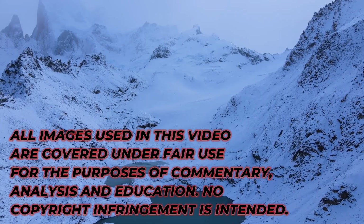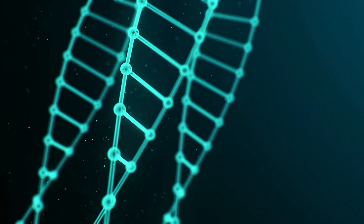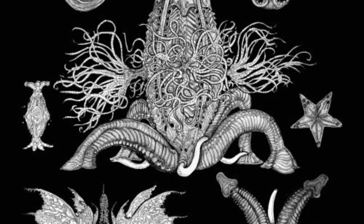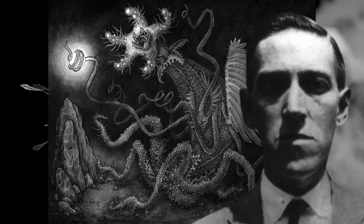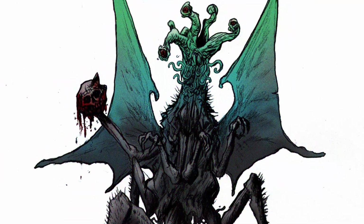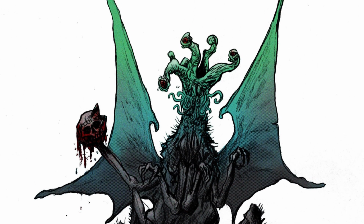Deep beneath Antarctica's frozen wastes, buried within ancient ruins, the remains of an alien species lie in wait. These are the Elder Things, also called the Old Ones, a race of extraterrestrial entities that once ruled the Earth long before humans, or even the dinosaurs. Described in H.P. Lovecraft's At the Mountains of Madness, the Elder Things are biological enigmas, possessing both plant-like and animal-like traits, five-fold radial symmetry, and an anatomy completely unlike anything in Earth's evolutionary history.